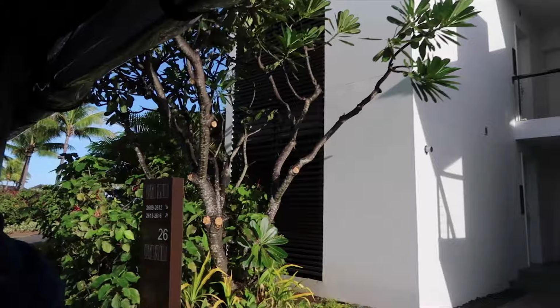Now we're gonna go quickly get some breakfast before we go to the gym, which is on opposite sides, which is silly. And then we're gonna go swim in the pool, so that'll be fun.